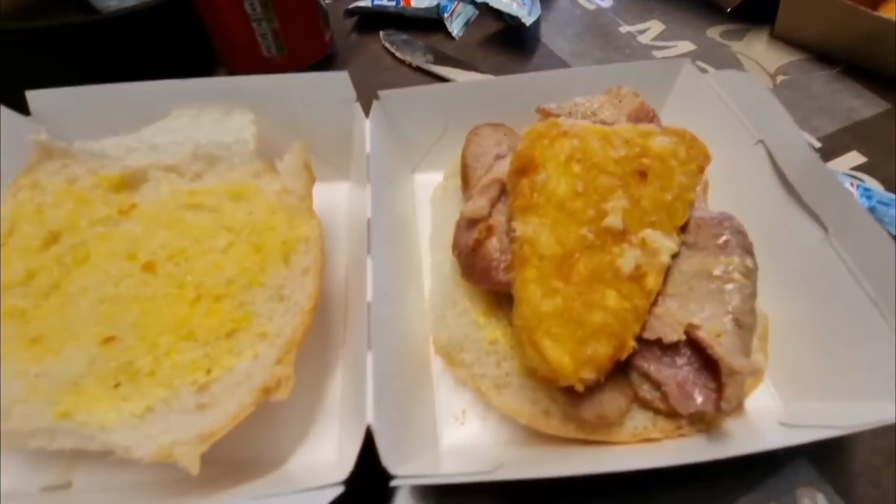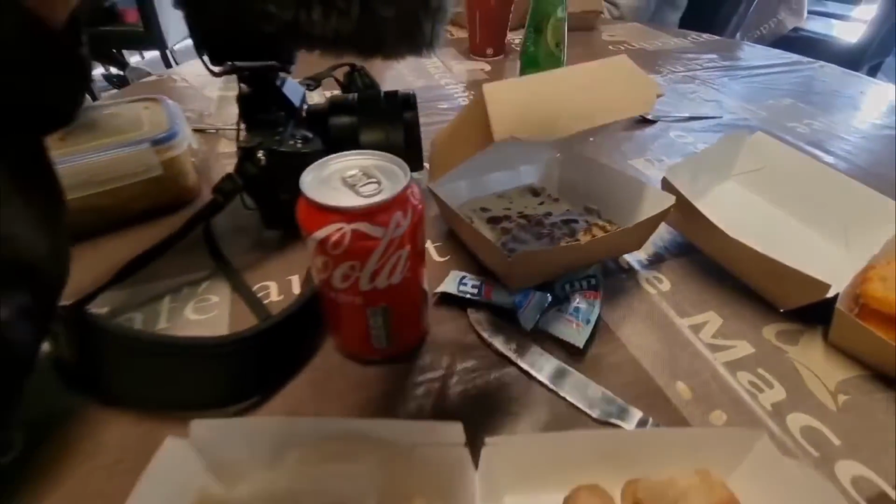This is what you need after a hill climb. Hash browns. Aww.